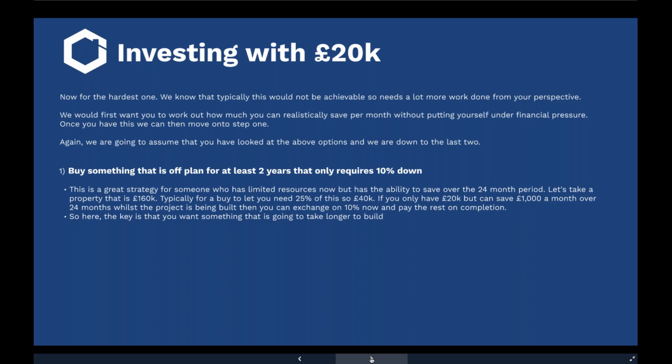So Savills, for example, estimate that the property market should go up by 28% on average in the northwest over the next 5 years. Well, if that's the case, rather than waiting 5 years because you think I'm not going to be able to save for 5 years, we buy something that's off plan now, and you get the price effectively 28% cheaper than if you bought in 5 years' time.